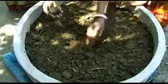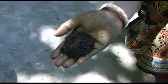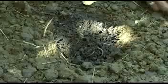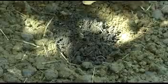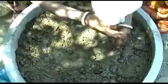Dig a small hole in the middle of the top layer. Put 1 handful of earthworms inside. Cover them with some cow dung. Sprinkle enough water over the surface to wet it, and make sure the compost is moist, or else the worms may die.